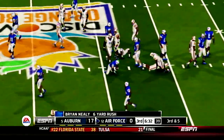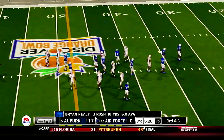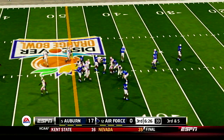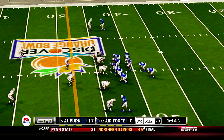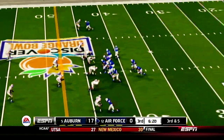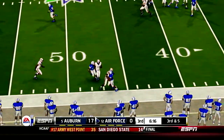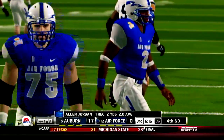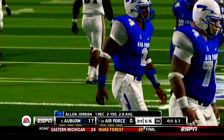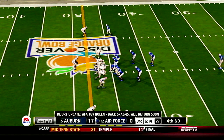Up the middle for a nice gain. Throws complete. He's got space to work. He goes out of bounds at about the 45. The Falcons had one of their key players go down earlier, but it looks like he might be able to get back in the lineup.